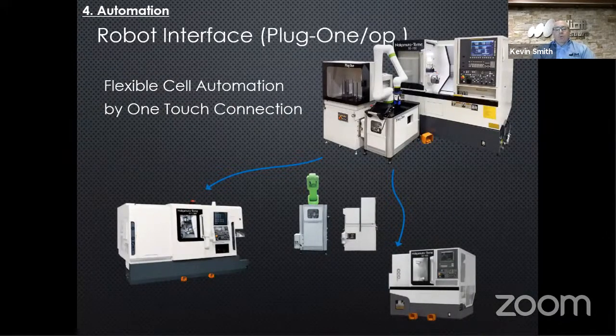Like all Nakamura-Tome machines, it is easily automated. The Nakamura-Tome Plug 1 option is now available. And for any more information on this or other automation and integration, please contact us at ELLIOTT Matsura.